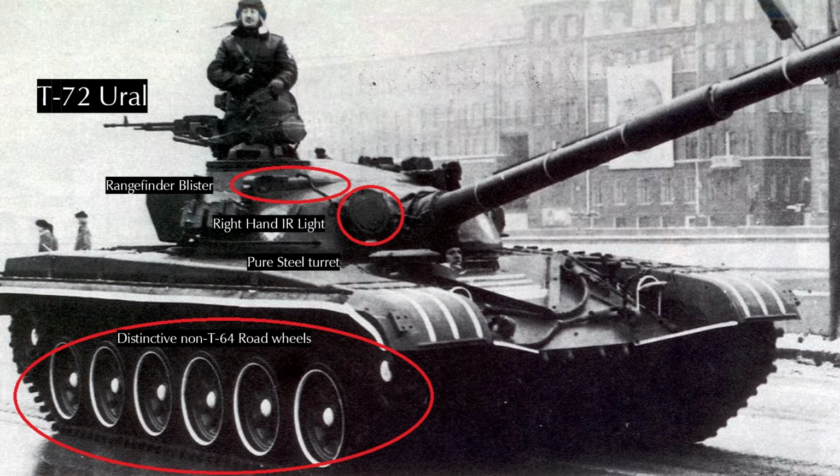The T-72 Ural is distinguished by the range-finding blister on the turret, the right-hand Luna infrared lamp, a rounded pure steel turret, and the more typical non-T-64 style road wheels, all circled here in red. The T-72 Ural is relatively well armored for its time, and likely requires ITO or Milan 2 or better to penetrate, but it is vulnerable to 120mm rifled armor-piercing discarding sabot and 105mm armor-piercing fin-stabilized discarding sabot or better.